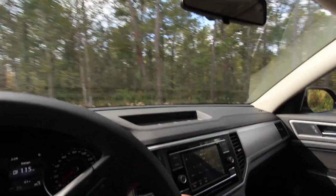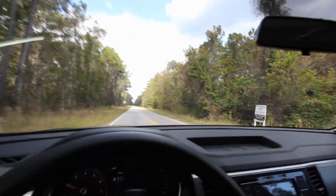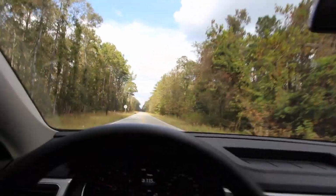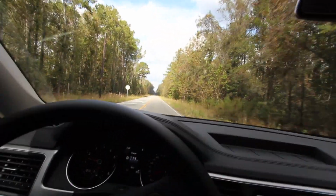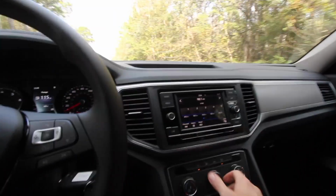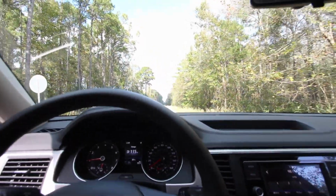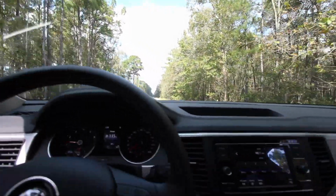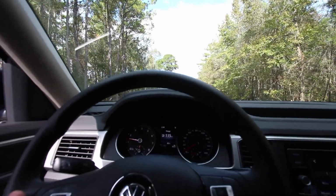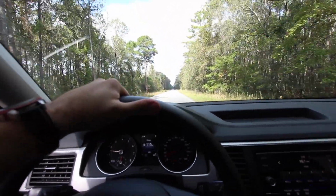All right. There we go. All right, everybody, what we're going to do, we're going to roll down the windows. I want y'all to hear this engine the best as possible. I'm going to go ahead and turn the AC off because AC always seems to take away some of the horsepower. And let's go ahead and mash it down and see what we got going on here.